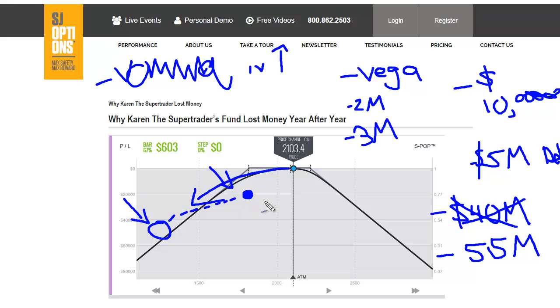That means, let's say she had started with 200 million, and if she was using 50%, she's using 100 million in margin. You go here, now the margin goes up double, so her new margin is 200 million. But she started with 200 million, and she just lost 55 million. So now her net liquid is 145 million, and her margin is 200 million, so now she has a margin call of $55 million. That's what happens with this trade.